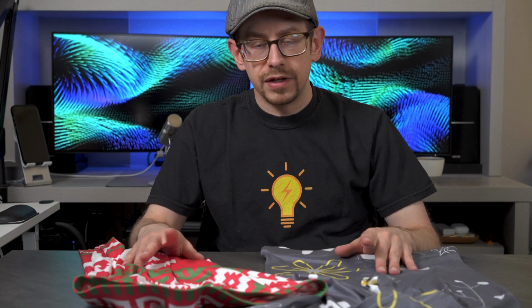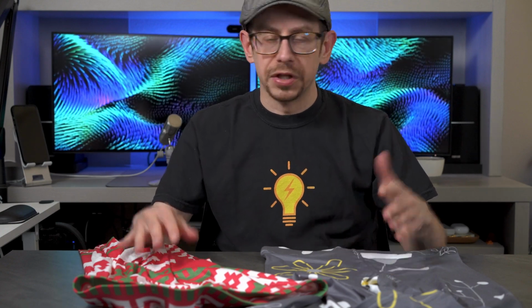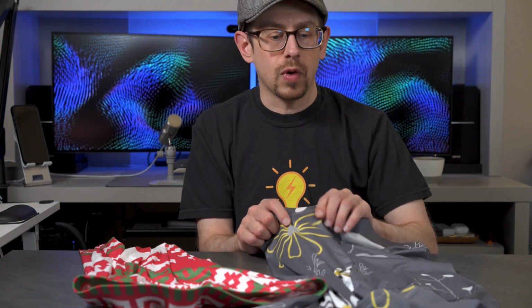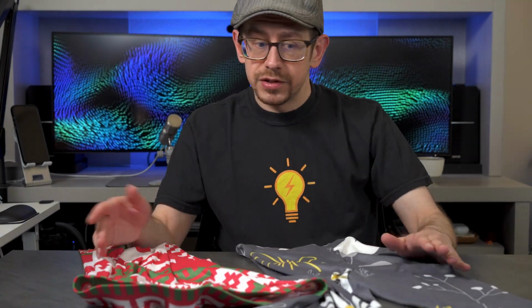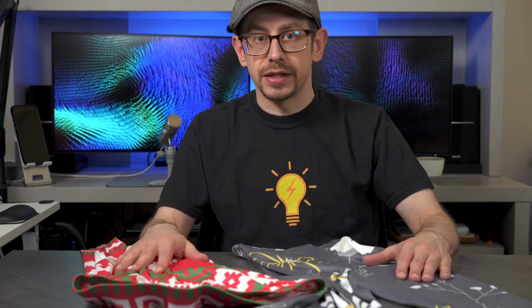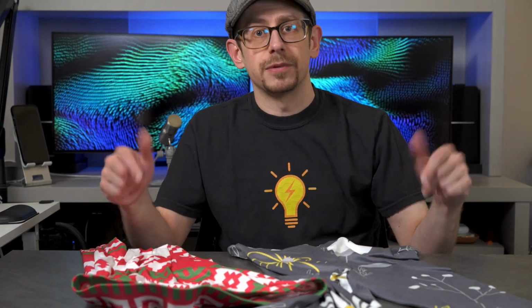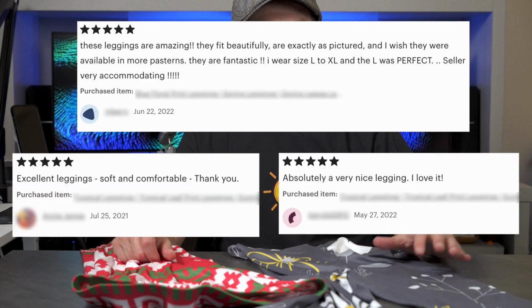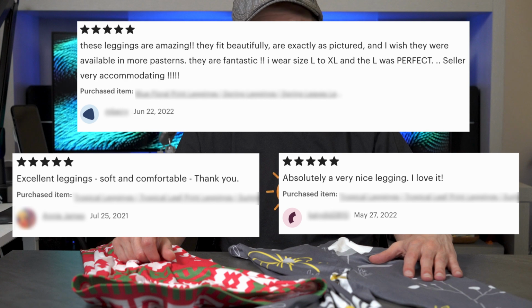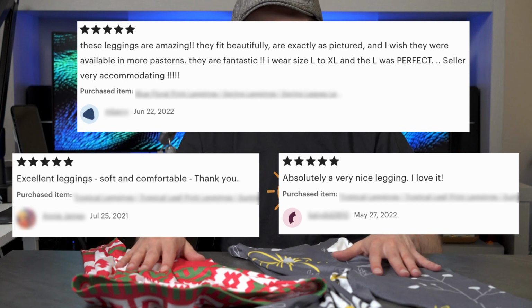Now, I don't want to give the impression that because these are billed sort of as being casual leggings, they are low quality. I actually had my own concerns about the quality level of the leggings when I was considering selling them in my Etsy shop, but here are a couple of real reviews that my Etsy shop has gotten on the leggings that I've sold. So as you can see, the customers have been quite happy with the quality of the fabric.